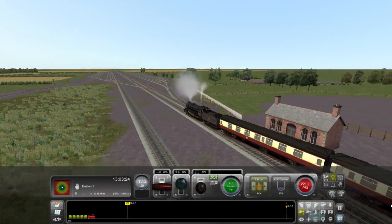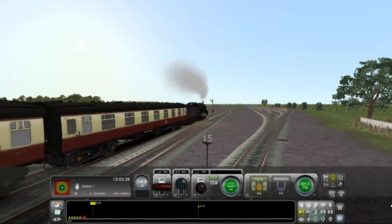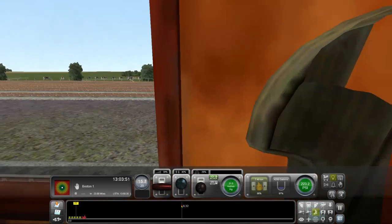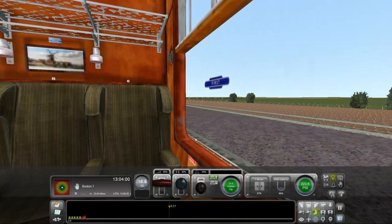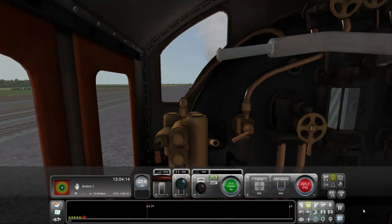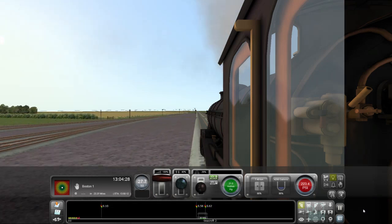Okay, don't know why she went across to that line and come back over there, but well, that's what she's doing. Let's come down. That's better. And it's got these lovely coaches. Can we look inside them? Let's have a look. Yes, we can. Some of the trains you can't. Well, these are first class coaches. Right, we're at 50 mile an hour now, so let's get going. I like the whistle on the B1 as well, that's quite a good whistle.